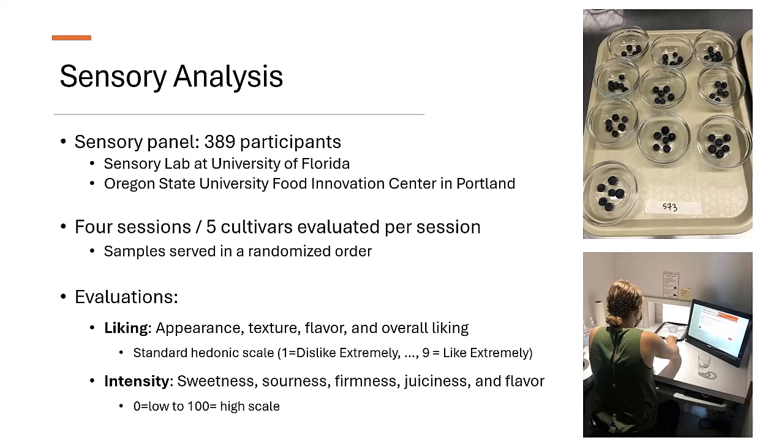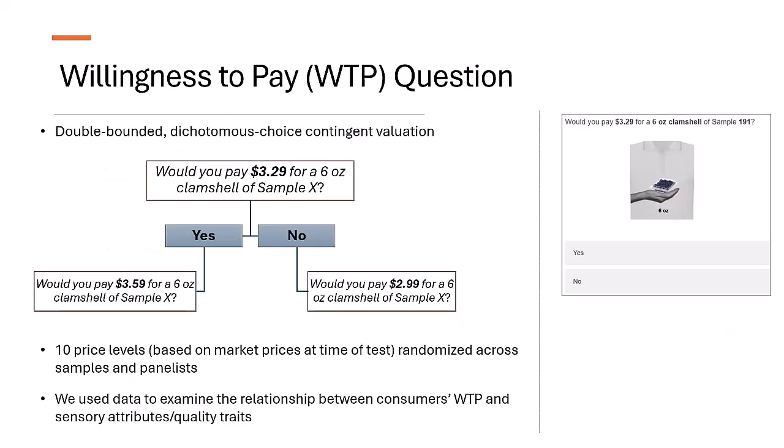And this is just using the standard hedonic scale, 1 equal to extreme dislike to 9 extremely like. And then they were asked to rate the intensity of sweetness, sourness, firmness, juiciness, and flavor from 0, which is low, to 100, which is high. So after they tasted and rated their sensory liking and the intensity, they were asked, how much would you be willing to pay for a 6-ounce clamshell of the sample that you just tasted, at $3.29?